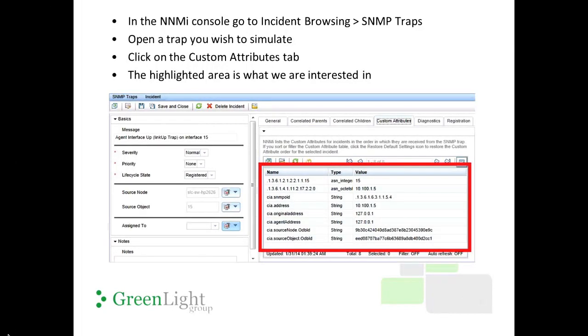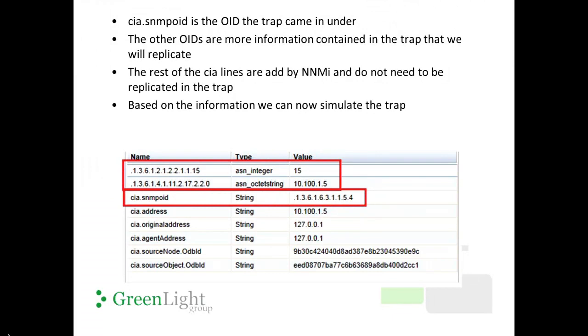So the first two things that we're looking at are these items here that actually have OIDs on them. So you go ahead and open up the trap that you want to simulate. Click on the Custom Attributes tab, and that'll show us what we're looking at. These are the items that we're really interested in. So we'll take a closer look here. This CIA SNMP OID is the actual OID that the device used when it sent the trap. So this OID has to be defined in the NNM trap database in order for it to make it all the way into the NNM interface.